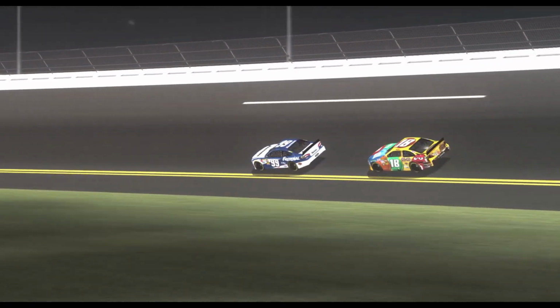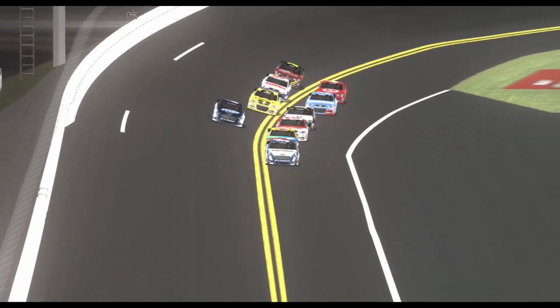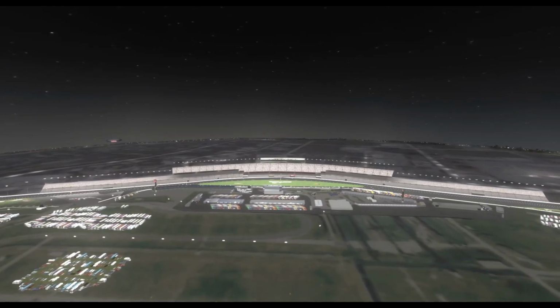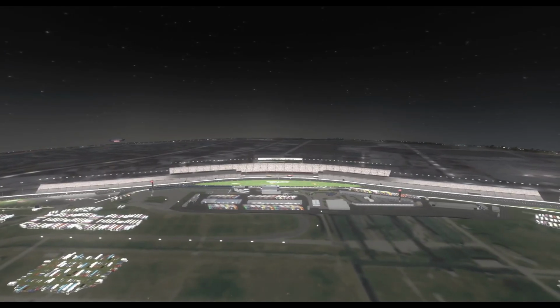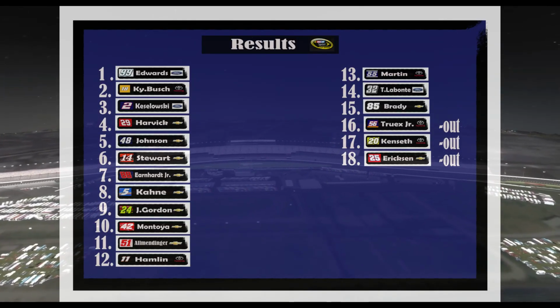So Edwards will go over, probably do the backflip on the front stretch. It would be cool if I actually had a video of that. Maybe I should do that if he wins any future races. But anyhow, he'll head over to Gatorade Victory Lane and celebrate with his team. And here are the results. Kind of something new I got to try.